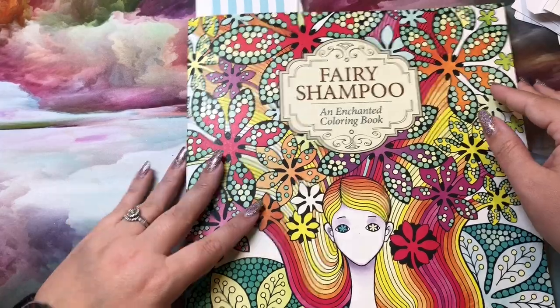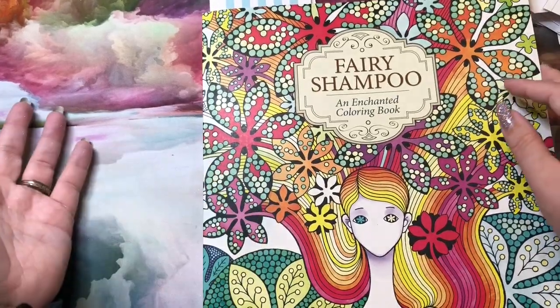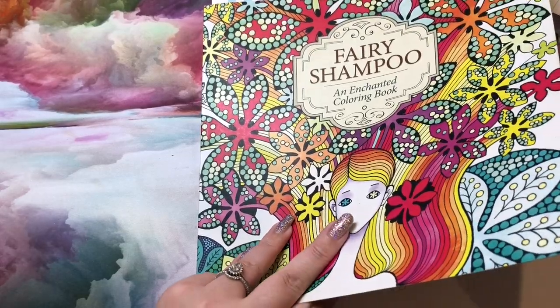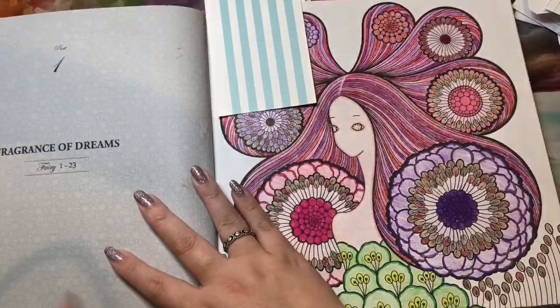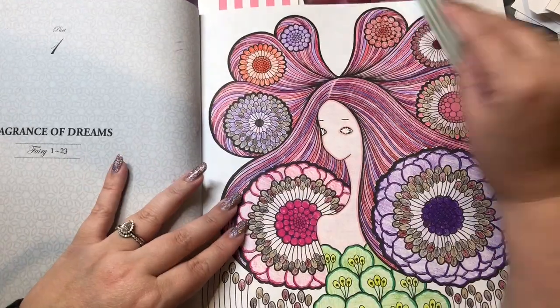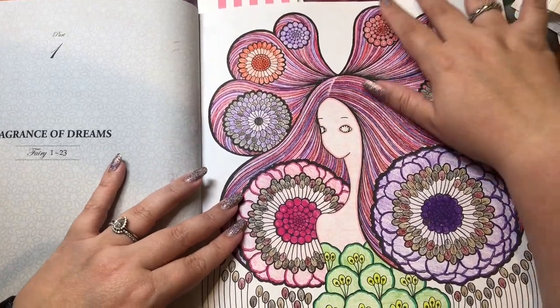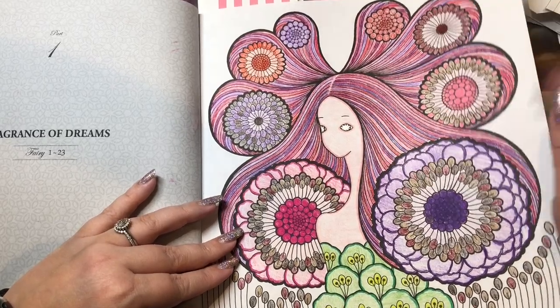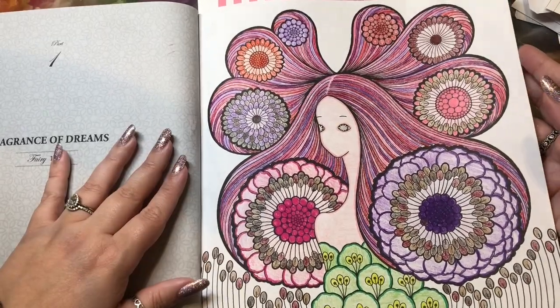Because before this, I only thought there was like the super, super detailed books. And I wasn't into those. So I have a lot done in here. But I did them all in Prismacolors for the most part. I think later I might have come back, but yeah, I painstakingly did every single strand of hair. I wouldn't do it like this if I did it today.